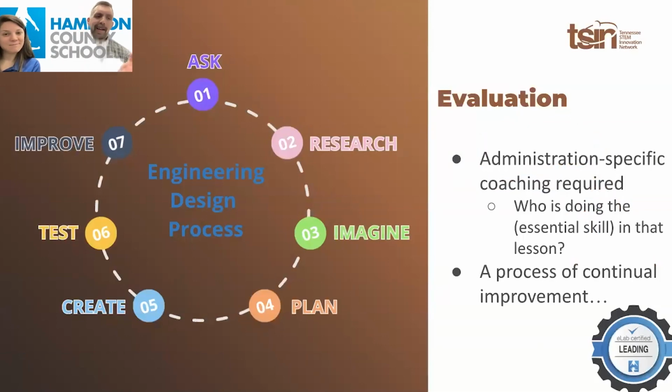And our very last piece of leading certification comes down to evaluation. And we really think this is the hardest area of improvement because it is a very administration specific requirement. And we have found traditionally, over the past 7 years, that administrators can struggle to give feedback in the lab. We want to go from, okay, that was really cool, to questions that really unpack the learning process.